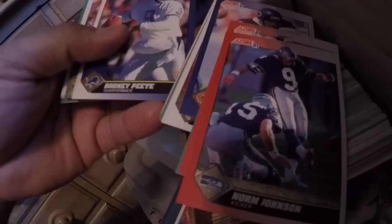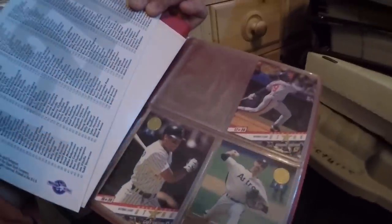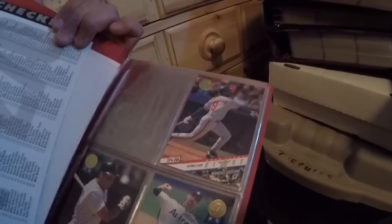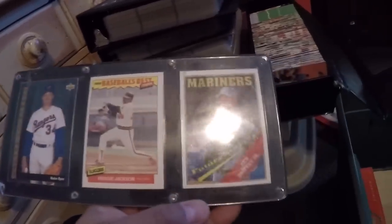Got all these football cards I haven't even gone through. They might not be anything, but, you know. I don't know, I'll go through those. Aikman. Irvin. Another Aikman card. Chris Sanders. Also got this book. Not even sure. Got this little set of cards here. I don't know why they're in here like this, but they are.